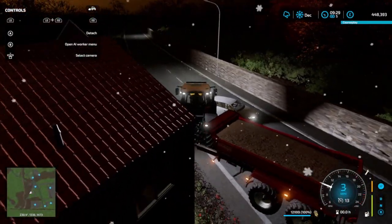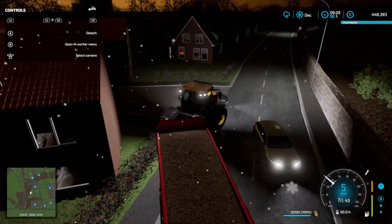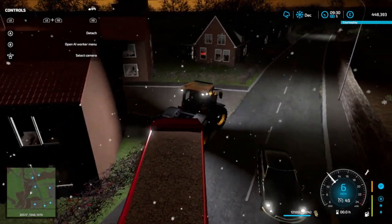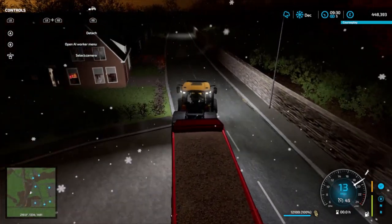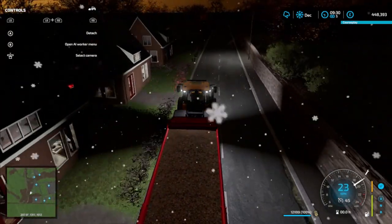Oh no! Why? Oh, this is one of the biggest frustrations of this map. Cars just appear. Don't even look.